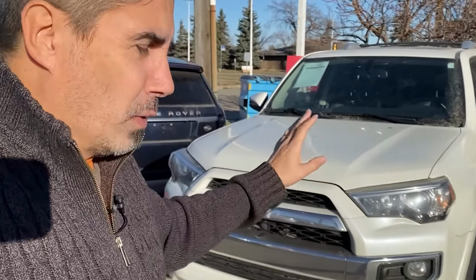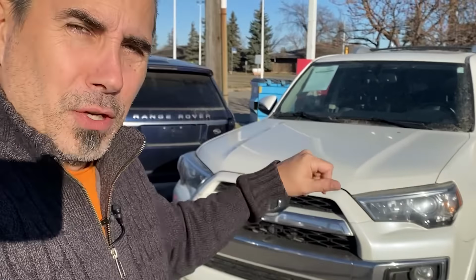So it's not fast, but it's certainly not slow. It can get up and go and do its chores gracefully. But again, the engine you want to be looking for, specifically this 4-liter, is actually called the 1GR-FE V6. So if you want reliability, longevity, this might be your bet. And another very reliable unit is this beautiful little SUV right here.